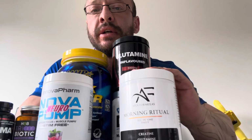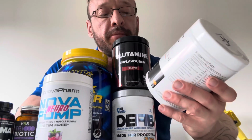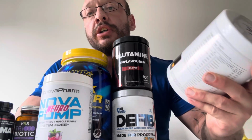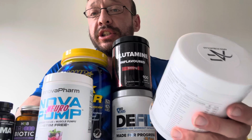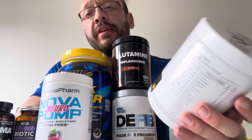And Apex Farmer's new morning ritual product is a multivitamin, but it's also a daily saturation product as well. So it covers your daily intake of creatine at 5 grams a day. It's got glutamine there at 5 grams a day, which I absolutely love the glutamine, not for recovery purposes, but for gut health, digestion. Has got links with immune support, but for me it's primarily that gut health.